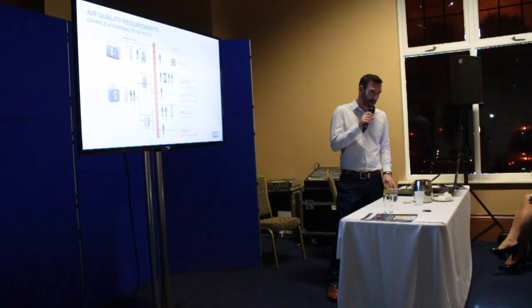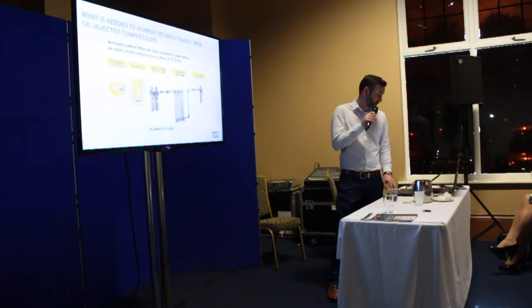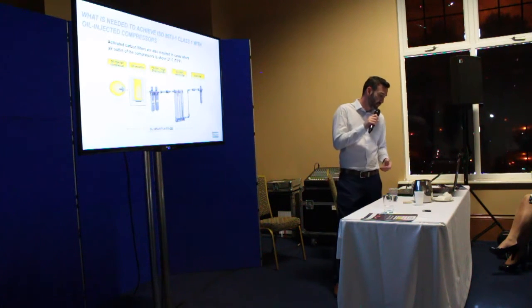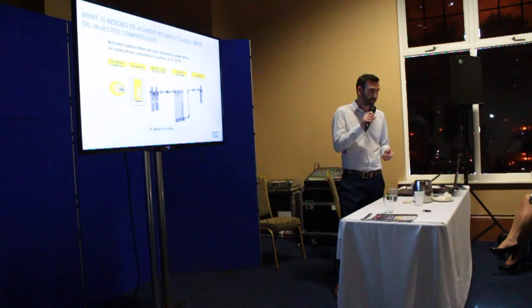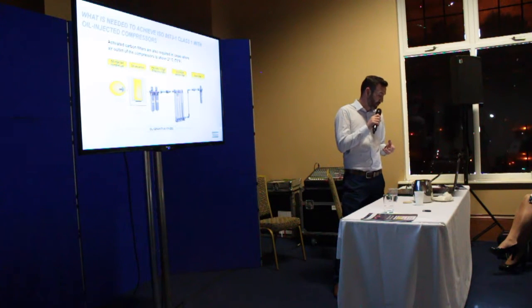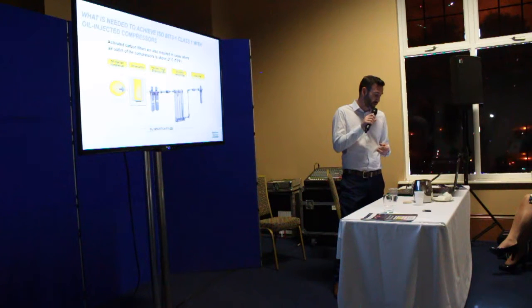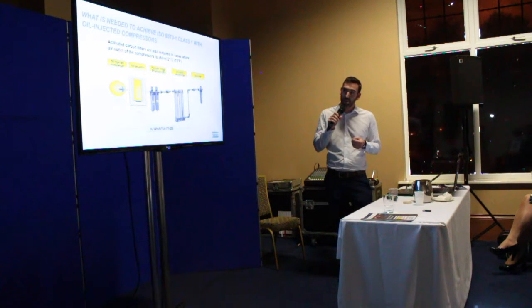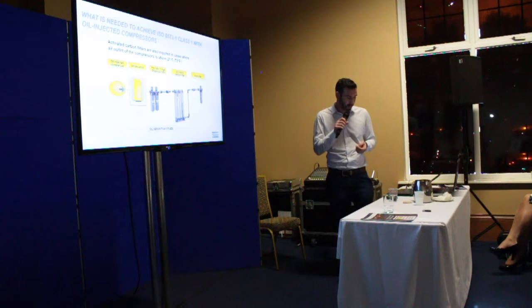So if you have an oil-injected compressor, what do we do now? We try to achieve Class 1. And how do we do that? Well, it's another filter. The answer lies with a filter which employs an active carbon. So this active carbon absorbs the oil vapors and oil mist. In essence, it's a 3-stage oil removal which becomes necessary to achieve Class 1.